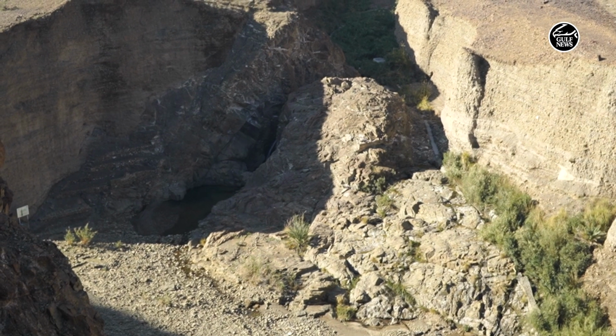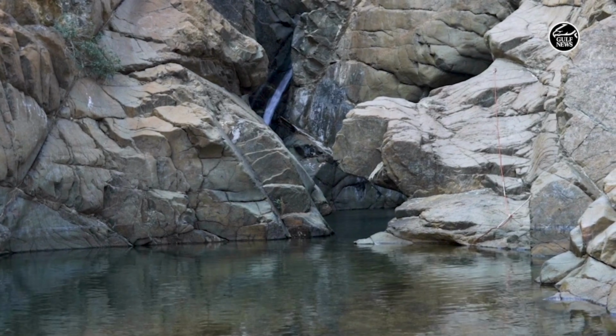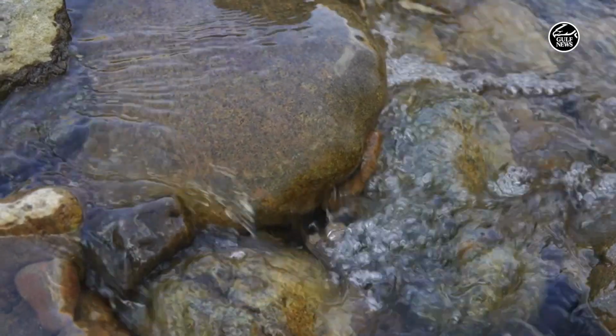We have more than 200 plant species. We have the wild orchid here in Wadi Wurayah. We have the wara, which is actually where Wadi Wurayah got its name, which is a very famous plant in the heritage of the UAE. We have 7 different wadis in Wadi Wurayah. The most famous one is Wadi Wurayah, which has the wara plant.